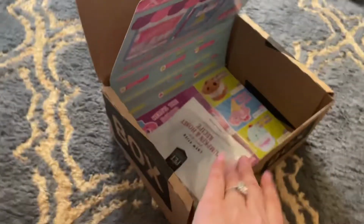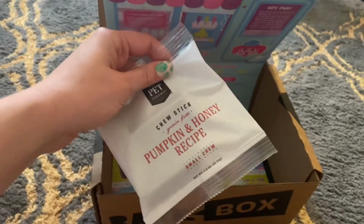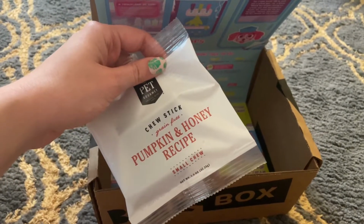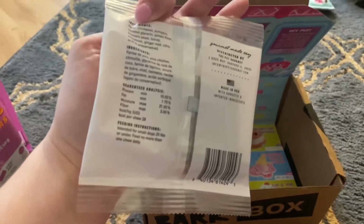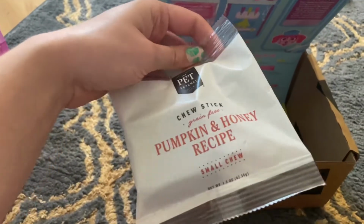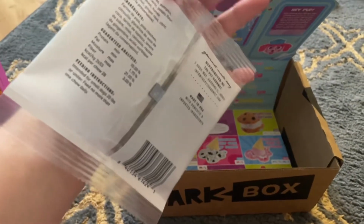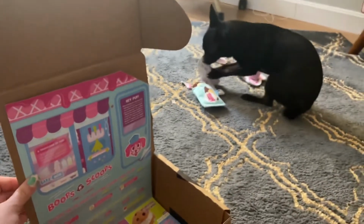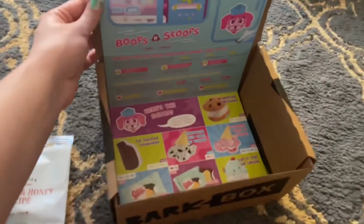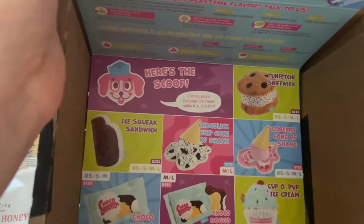They all seem great. And then you also get, oh my gosh, I think this is the same chew he has gotten for several months in a row. They used to change it up, but for some reason he keeps getting these ones. That's so funny, but he does like them. This comes with a few different small chews in here. And then you can see Dexter tearing up the tag, which I probably need to take away from him. But all of the different toys that come in the box this month.